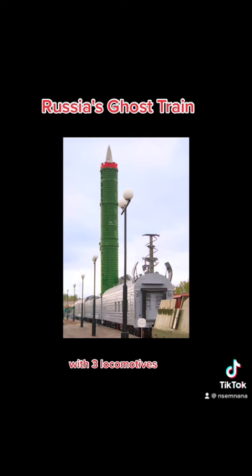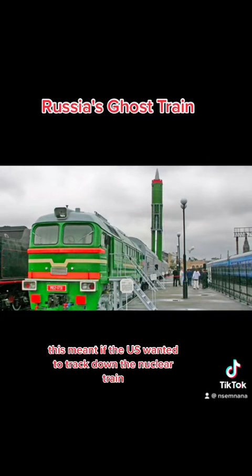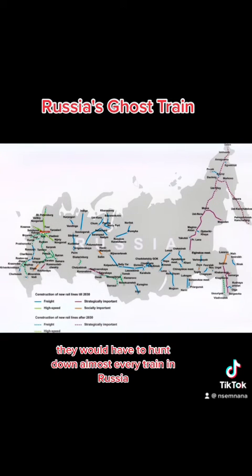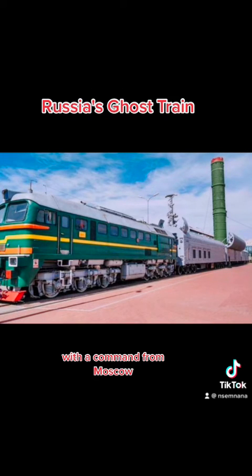3 locomotives, 3 launch wagons, and then 4 railcars masked as a passenger train. This meant if the US wanted to track down the nuclear train, they would have to hunt down almost every train in Russia. It had enough supplies to run for 28 days on its own, so even if Russia's power systems went down, the missiles could be launched in 3 minutes with a command from Moscow.